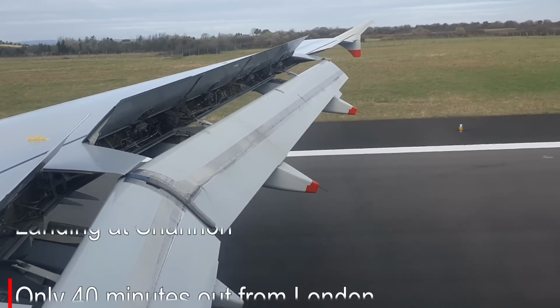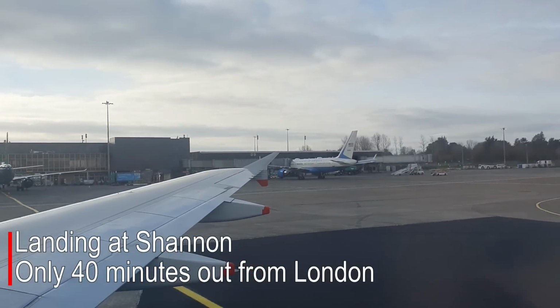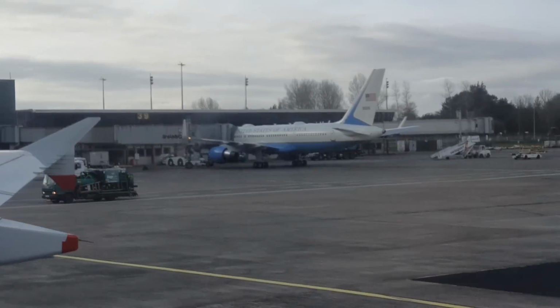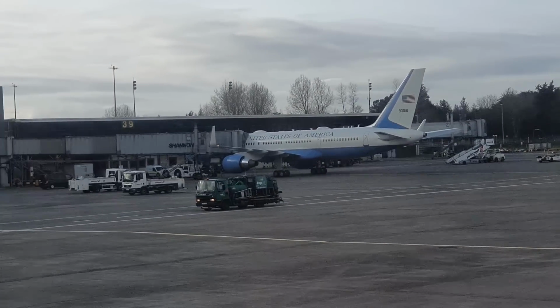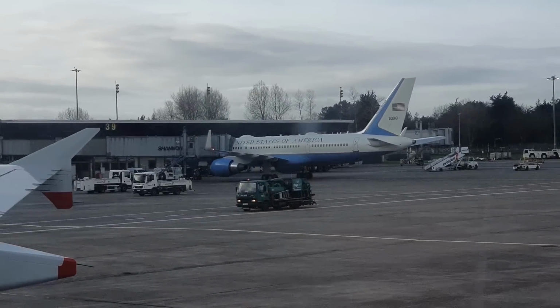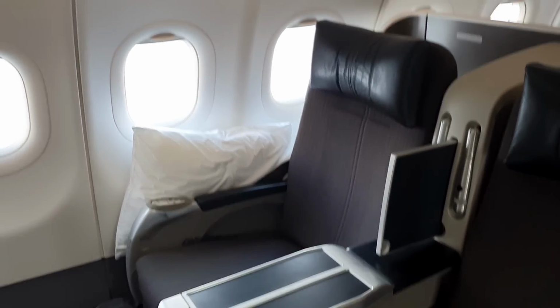At the gate in Shannon, we had a salubrious visitor ahead of us, a United States Air Force aircraft which had a notable security presence. Well, there we go. Time to go through US immigration. I'll be back in that seat in just a few minutes.